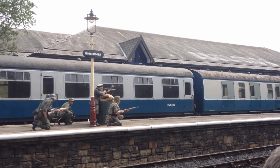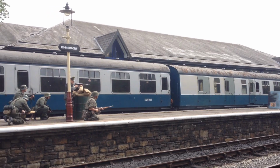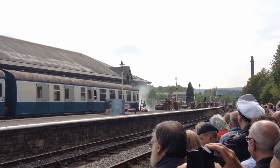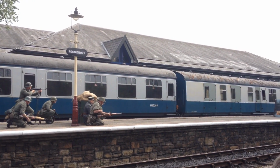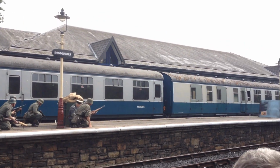Now these are Allied airborne soldiers, and they've been brought into the area with some French resistance fighters. French resistance plays a very important role. They know the stations, the land. So let's see how they get on.